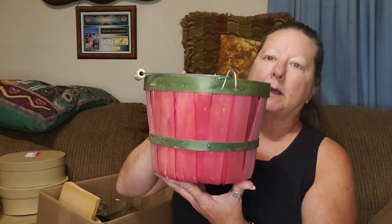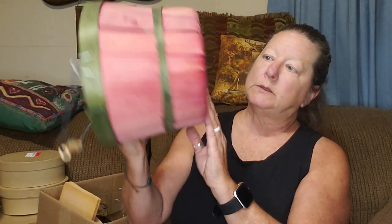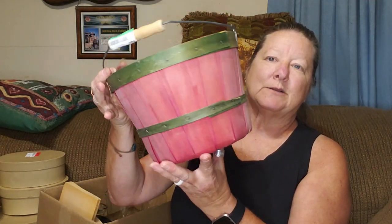Picked up this little basket. This will probably be resale. I'm going to try to sell it during Christmas time. And this one was $1.99. Not much, nothing really wrong with it. Kind of a little bit faded, but that makes it look antique-y, right? That will be resale.